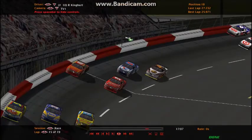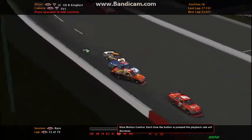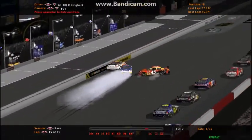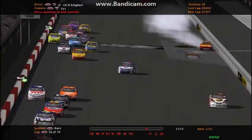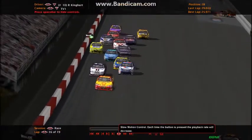This wreck all started right here. The 45, Riley Sproncy, got into the wall, came down into the 10, and then gets clipped by the 44, and both those drivers went around. Then everyone else, not sure what happened. All right, so the 10 came right back up in the track. I'm not sure what he came right up in front of his teammate.